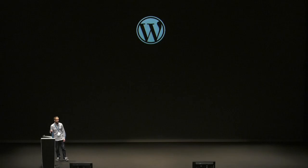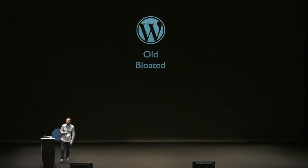But the internet is a fickle place. Proponents of more modern software might call it old, they might call it bloated or boring or some other words that I can't really say up on stage. So if this is the case, or even if it isn't, how can WordPress continue to move forward? How can it compete with much more modern PHP and JavaScript frameworks and all of this other new software that is available on the web?